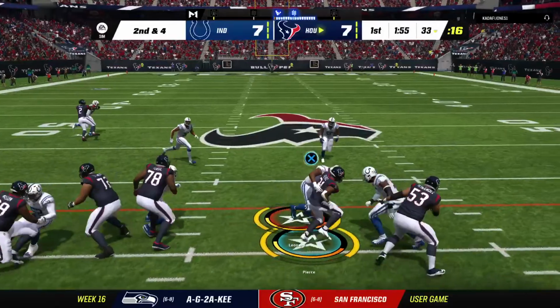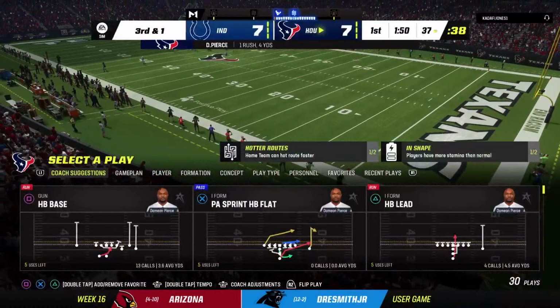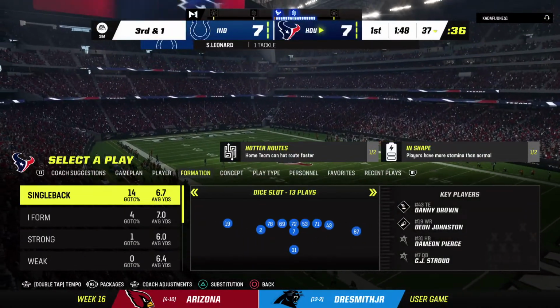They'll run it for the first time with Dameon Pierce. Found a little room there as he's up to about the 37. Call it a gain of 4 there, so it sets up a big play here.